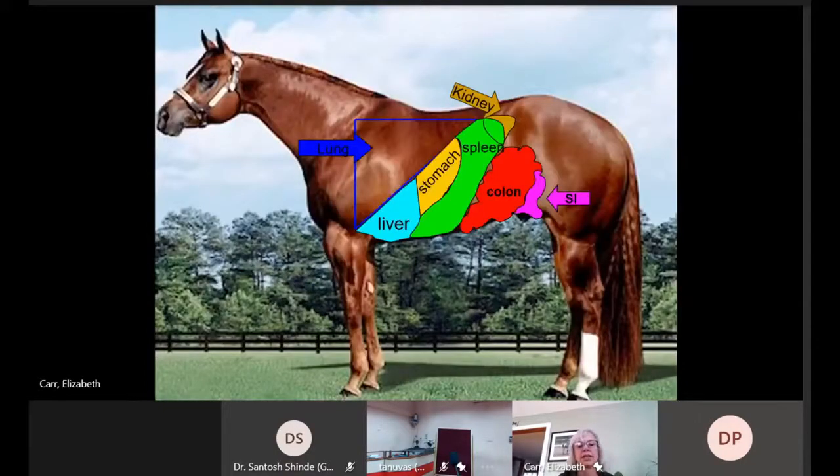On the left side, it's actually easier to see the liver, but you can usually only see a small amount of it. And the spleen, you can often see the two of them together. The stomach runs about the 10th to 12th intercostal space, right behind the spleen. And then the colon behind that, the small intestine, and then the kidney is usually right up here under the last rib, or sorry, the left kidney.